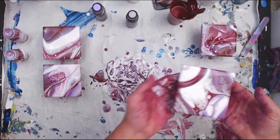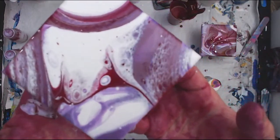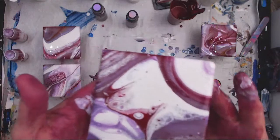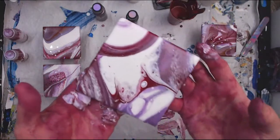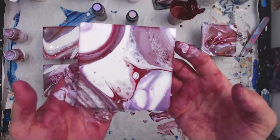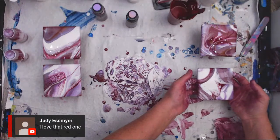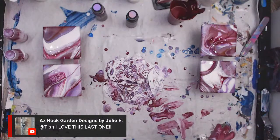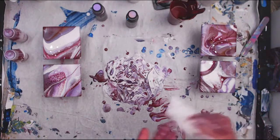Okay. And then there's this one. There, I got all my corners. There goes my phone. There we go. The red is the Bordeaux red from Arteza, which is my favorite red, next to the Rust-Oleum Metallics Metallic Ruby Red. That's my ultimate favorite because I love metallics. Metallics are my thing. They're my jam.